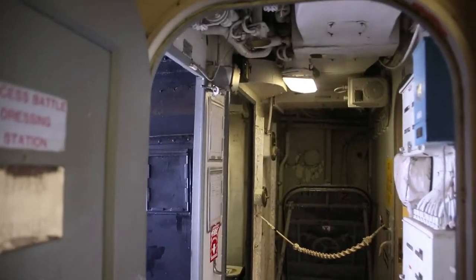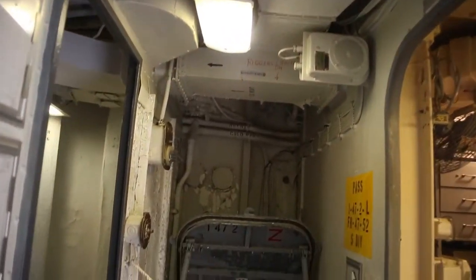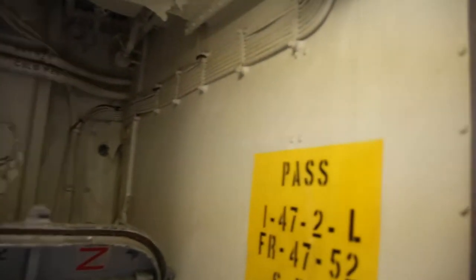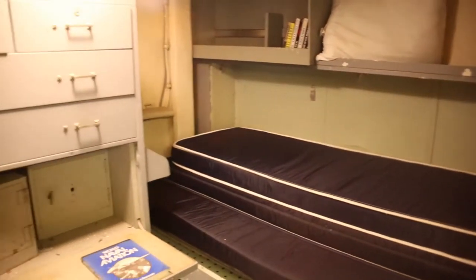Cool. And we'll come up forward one more compartment here. There's the door we walk on outside. And it looks like we have officers' bunks. Well, it's a stateroom. This would be for officers or for... This is quite nice.